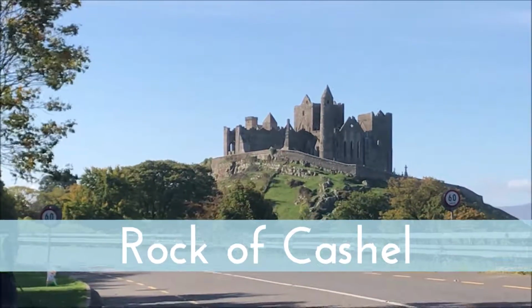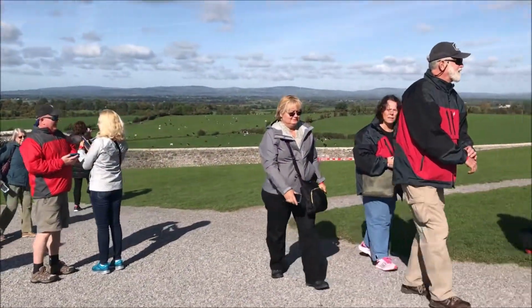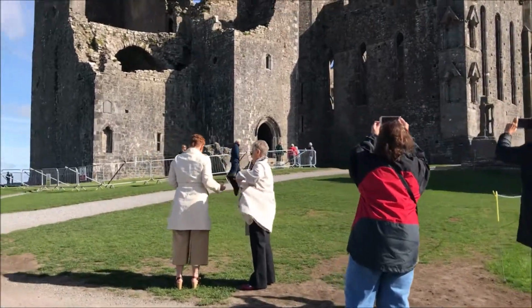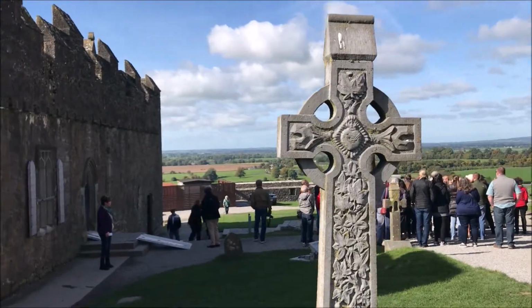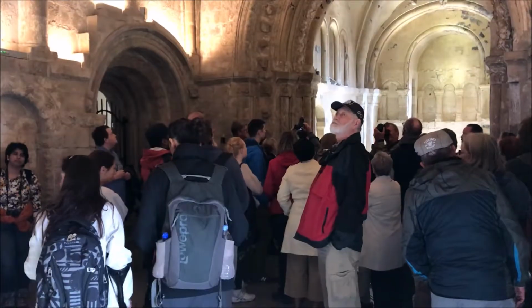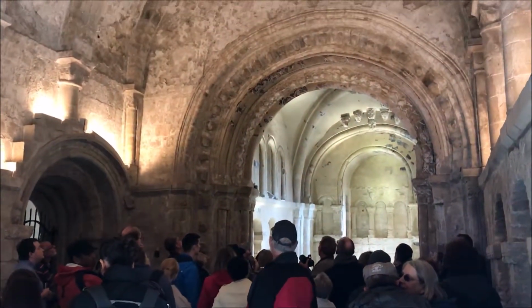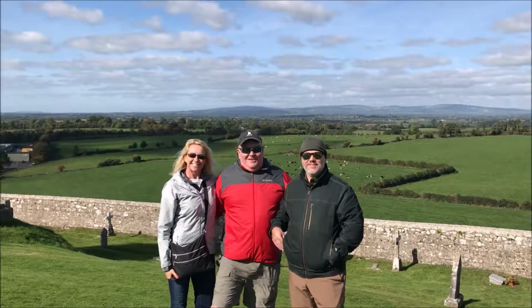After Dublin is the Rock of Cashel, one of Ireland's most iconic landmarks. The Rock of Cashel is a spectacular group of medieval buildings set on an outcrop of limestone in the county of Tipperary. Cashel played an important part in Irish history, and there's still much to see in what remains, like the High Cross and Romanesque Chapel, and the 12th century Round Tower are both just gorgeous.